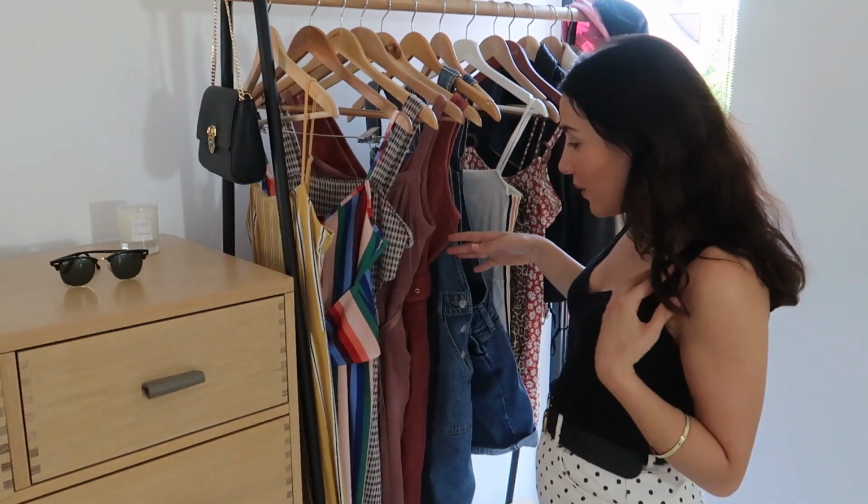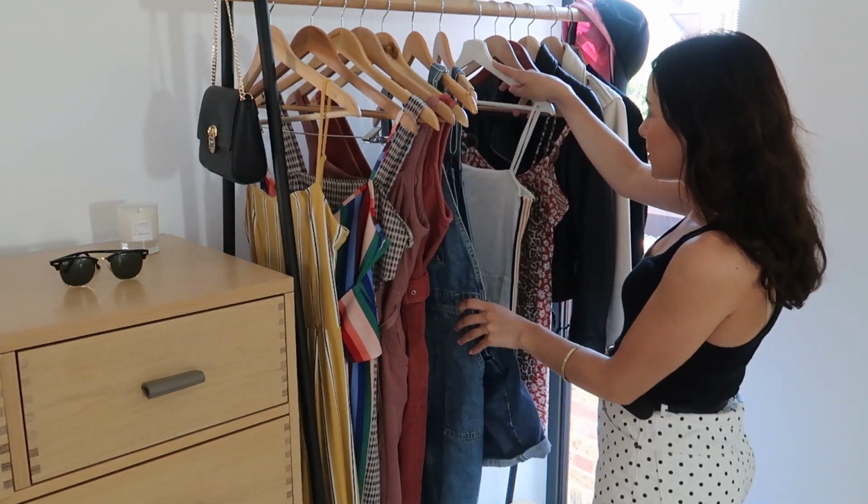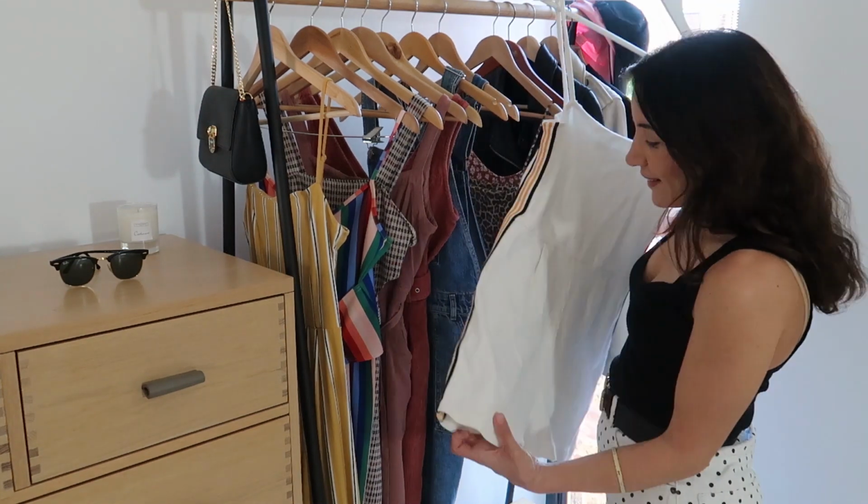Okay, so we've gone through all of the long jumpsuits slash rompers and my dungarees. Now onto my play suits. So it's actually my good friend Christiane Risman who told me what the difference is between a play suit and a jumpsuit. A play suit actually finishes here like shorts. So this is my standard play suit.